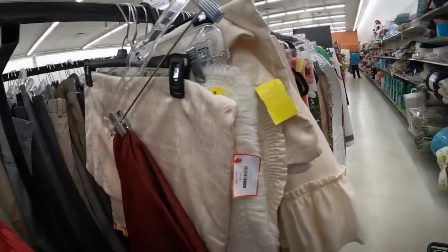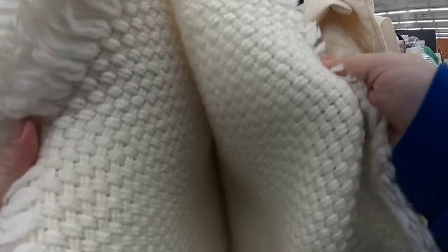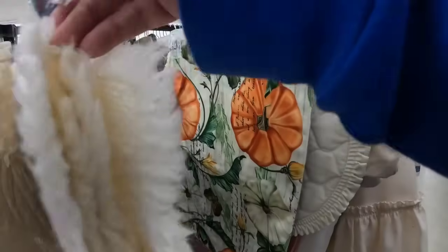And a lot of times their linens are a little higher than I like to pay, so I wait for them to go on sale. So the yellow's full price. I really like these placemats, but that's something that I will wait to see if they go on sale. But they are really nice.